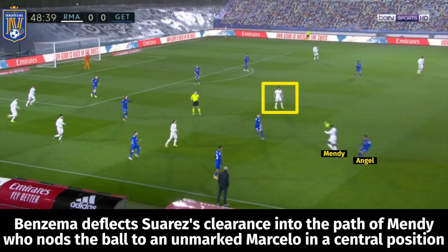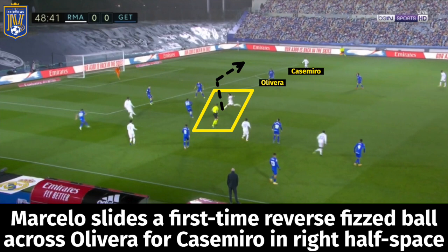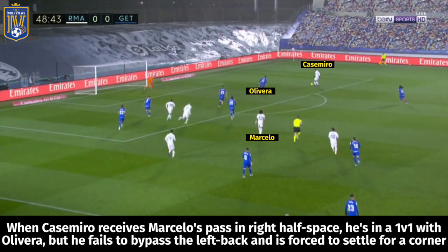Initially, we see Benzema deflecting Suarez's clearance into the path of Mendy, who nods the ball to an unmarked Marcelo in a central position, and Marcelo slides a first-time reverse fizz ball across Oliveira for Casemiro in right half space. When Casemiro receives Marcelo's pass in that zone, he's in a 1v1 with Oliveira, but he fails to bypass the left back and is forced to settle for a corner.